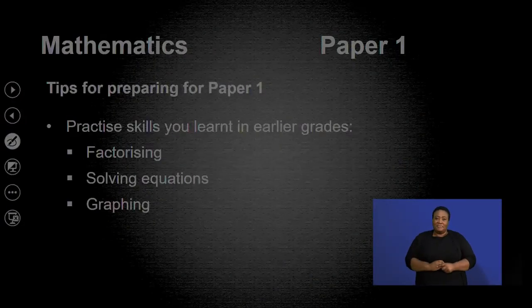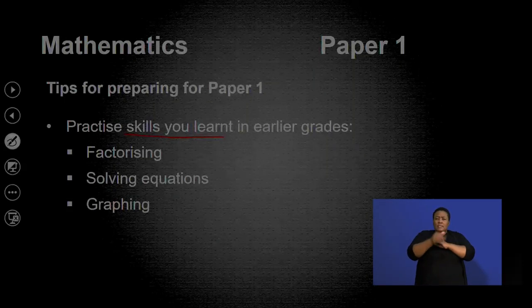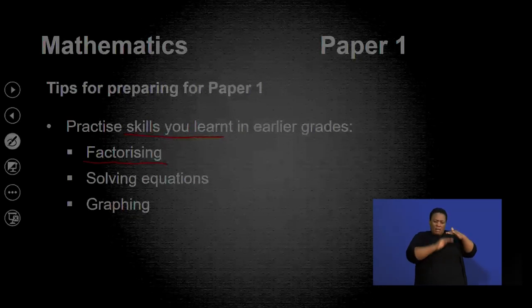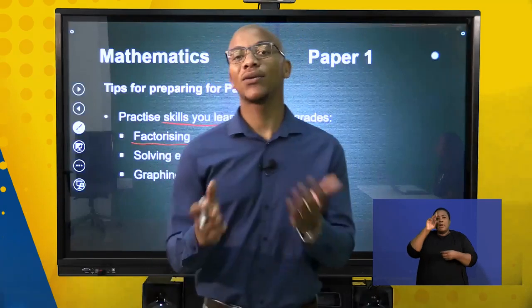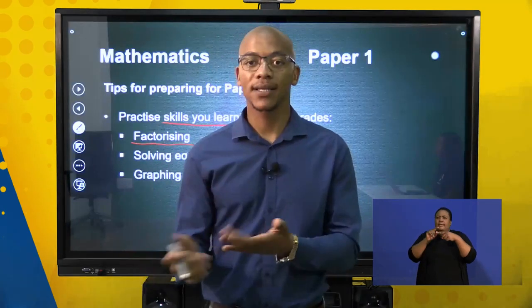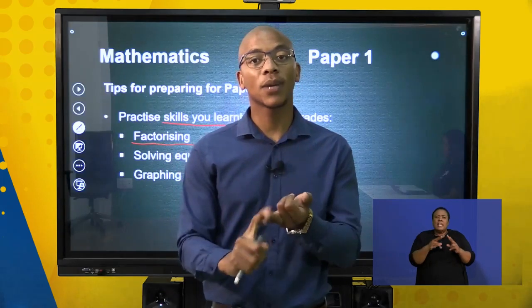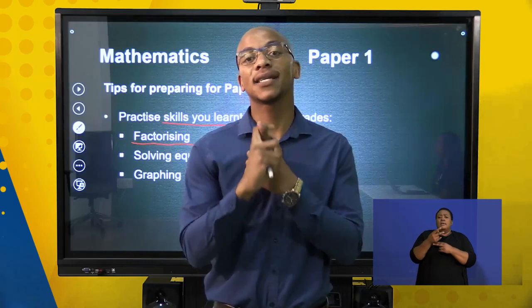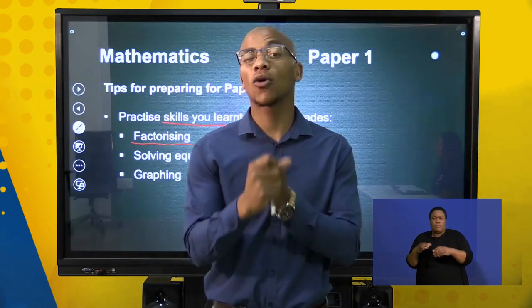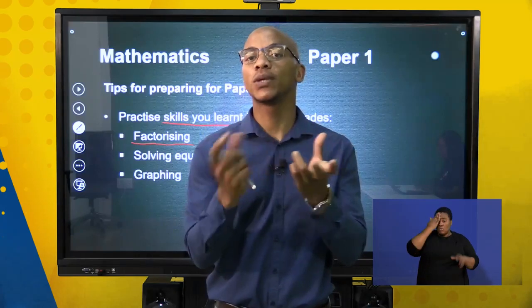Now, the very first tip that we are saying here is you need to practice the skills that you have learned in the earlier grades. The very first skill, guys, is factorizing. When you talk about factorizing, you know we have different types of factorizing. It's your difference of two squares, it's factorizing a trinomial, it's factorizing by grouping, and lastly, it's factorizing by taking out a common factor. So you need to please know the differences between these things.